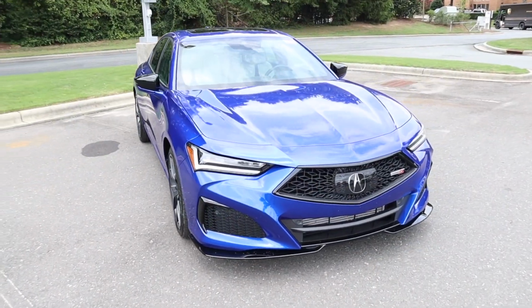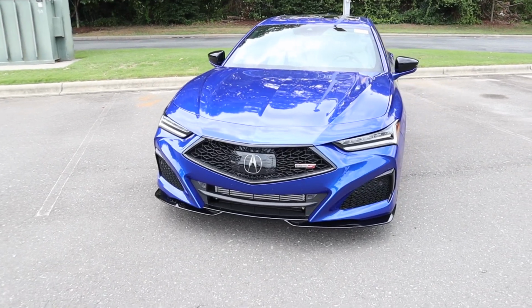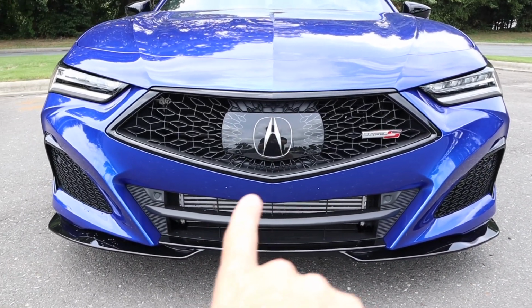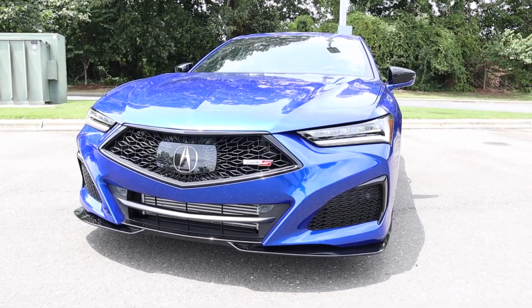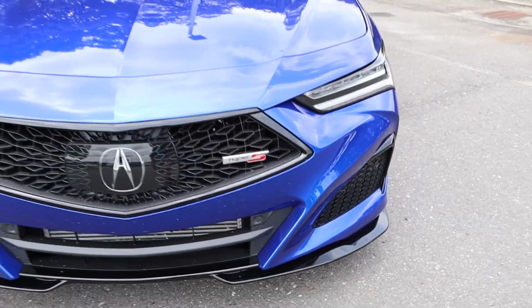As we move on to the exterior styling now for this Type S, let's start off with the design for the grille. Now it has a really thin design to it. It almost has a smiley face look to it with the point in the lower section and how it curves up. But the Acura badge is also the forward-facing sensor. It takes up a lot of the grille, but I think it looks very nice. Plenty of cutouts with the Type S badge.